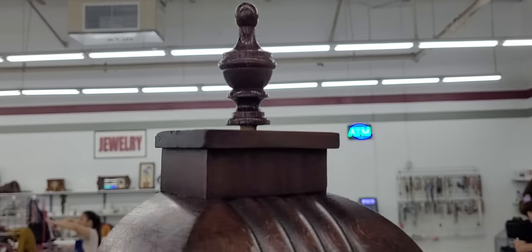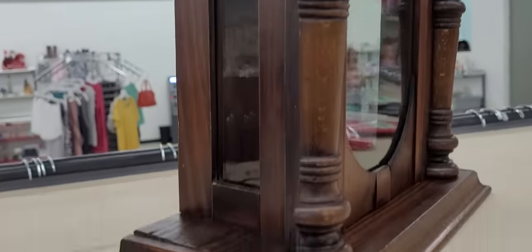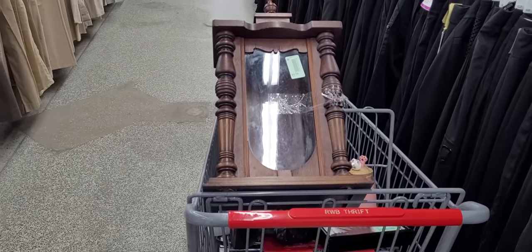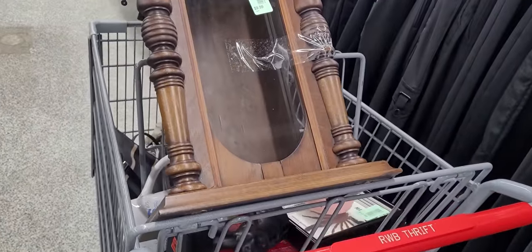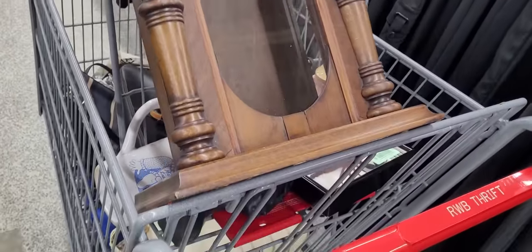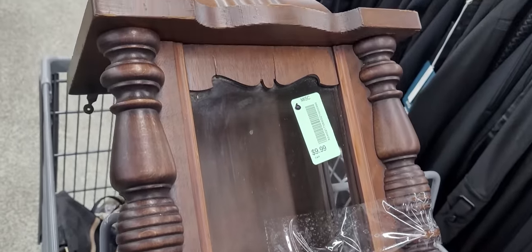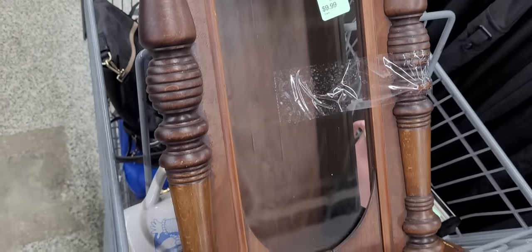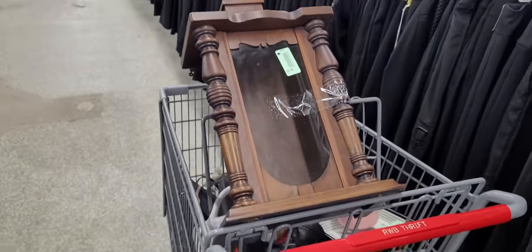Look at the woodwork on this. So this is $10. I don't need it, but I could hang it up on the wall and put lots of crazy stuff in it. I think what I would do with it is put a candle in it, hang it in the hallway, but get a battery-operated candle. Because look how pretty this is. $10, y'all, for a true antique. And it opens up on the side, so it opens up at the front.